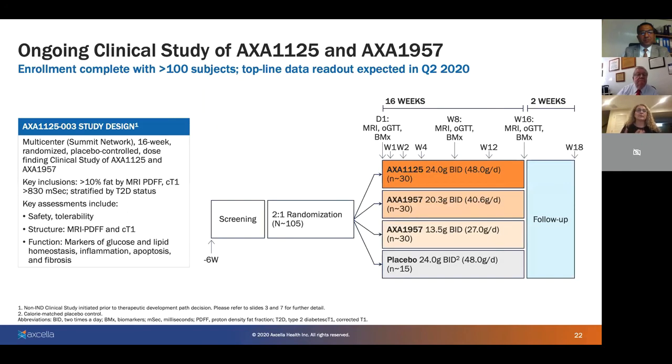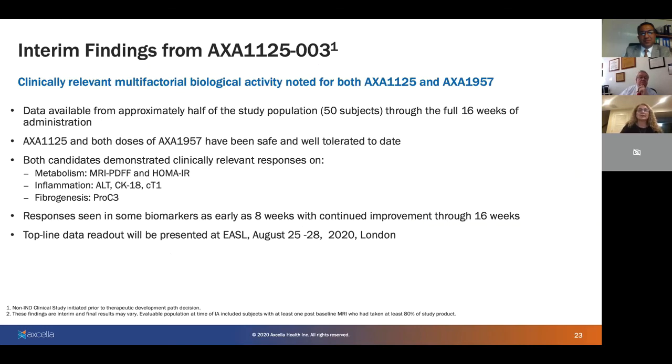So next study that we are running right now, the readouts of which is going to be at the end of second quarter, is Axcella 1125-003 study, which is a 16-week study. Over 100 subjects were randomized to Axcella 1125 and 2 doses of new composition, which is Axcella 1957, with placebo arm. So in this study, results of which is going to be presented in August at EASL, we identified that Axcella 1125 affects metabolism, inflammation, and fibrosis.